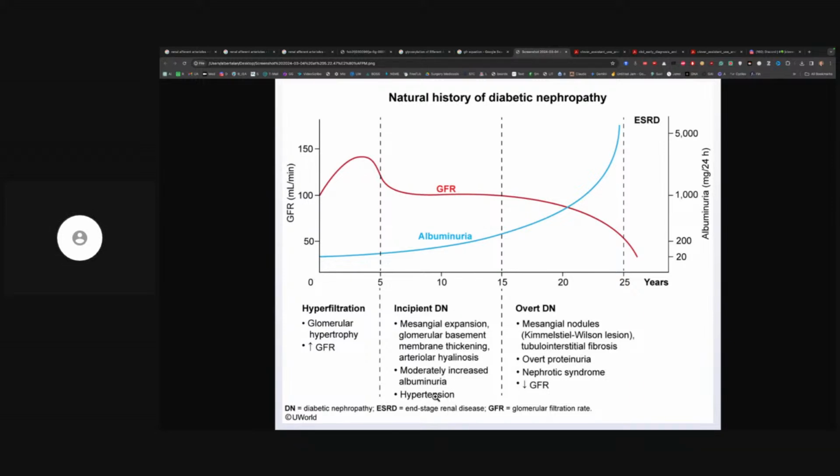So hypertension, you get hypertension, and ultimately you're going to start leaking protein in the urine.